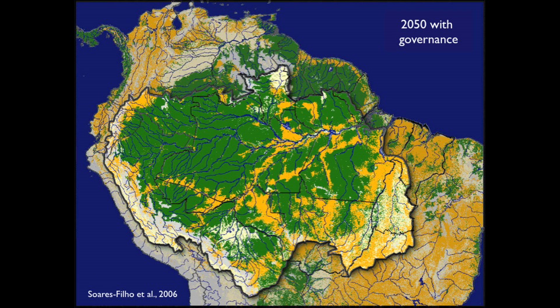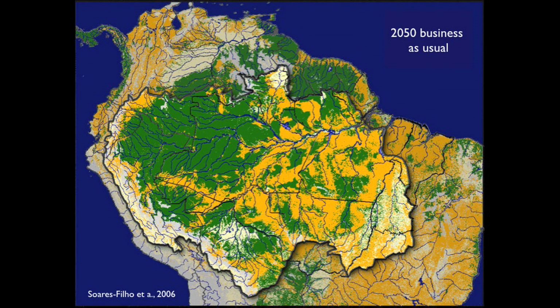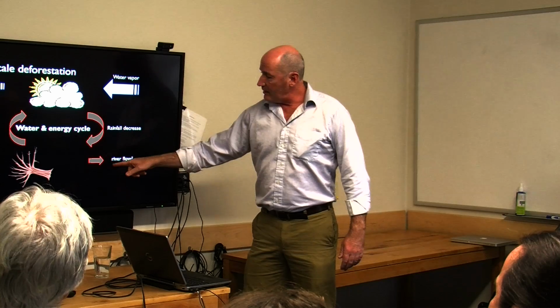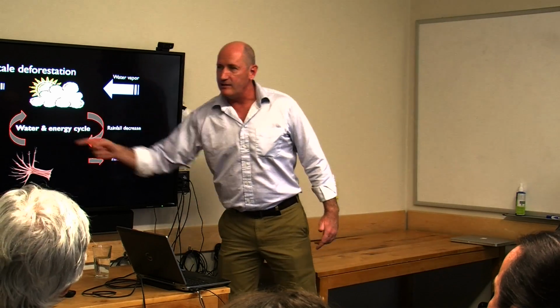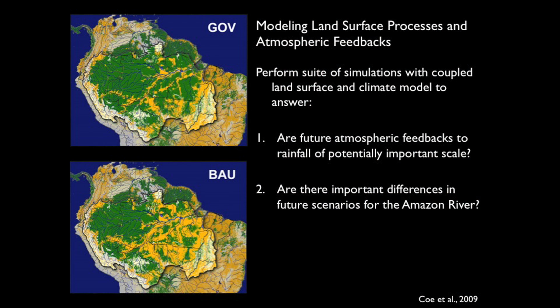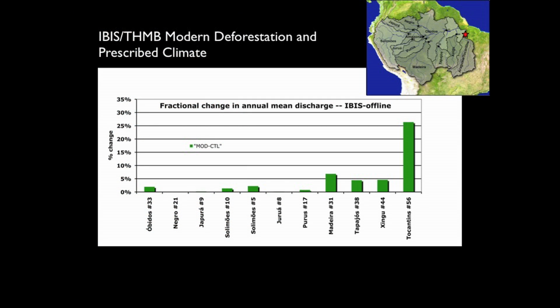And this is a good governance. We could say about 35% of the basin is deforested by 2050, and a poor governance where more like 60% is deforested. So we ran those simulations to see what kind of effect it had on climate. Basically, we left off here. We decreased ET and we increased river flow. Well, at some point we decreased this, and something occurs here. But that's the difference between this, and so it can be really complex. It could be positive, it could be negative. So we ran these suites of simulations with this governance, with business as usual, Ricardo was calling it, with modern, with potential. This is our modern simulation.